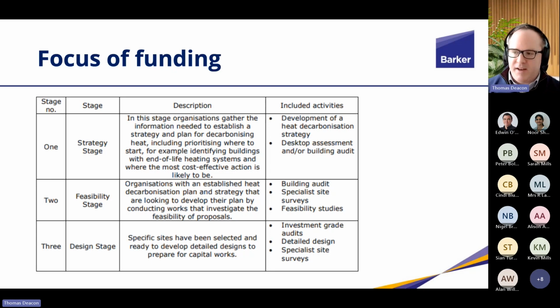is stage one. So on this particular table, as Salix are calling it, the strategy stage is developing, through building audits and energy audits, a heat decarbonisation strategy, which, following our approach, which then mirrors with Salix's requirements, is looking at doing an energy audit to identify the options available for reducing energy and carbon, and also looking at identifying buildings with end-of-life heating systems. So, they're the ones that you're most likely to look to replace sooner rather than later.